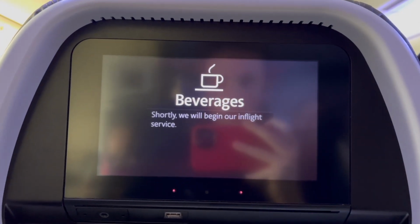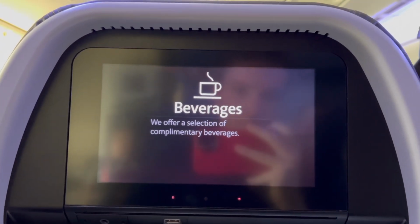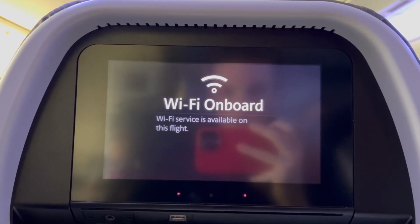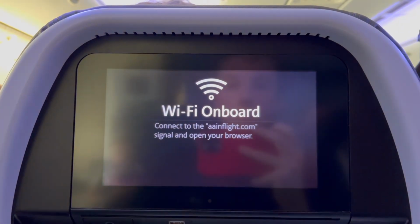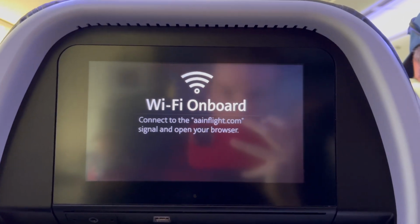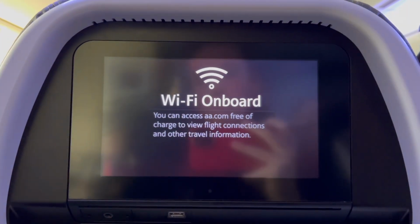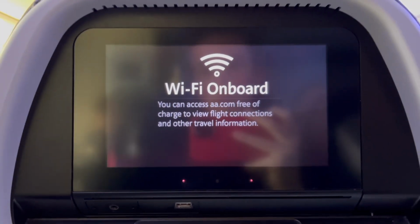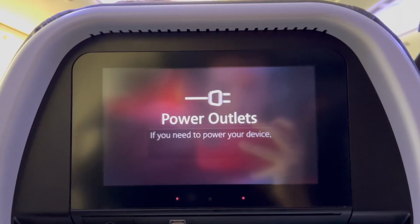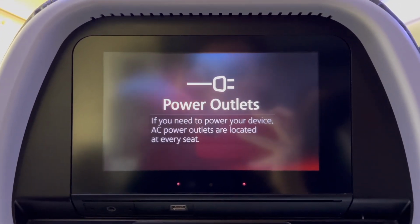Shortly, we will begin our in-flight service. We offer a selection of complimentary beverages. Wi-Fi service is available on this flight. Connect to the AA in-flight signal and open your browser. You can access AA.com free of charge to view flight connections and other travel information. If you need to power your device, AC power outlets are located at every seat.